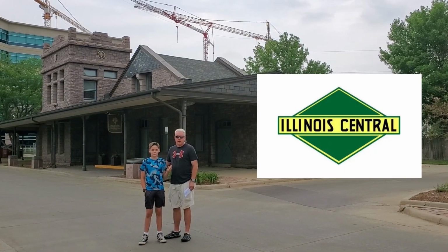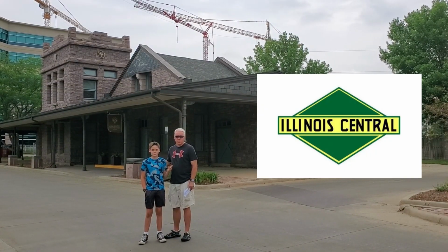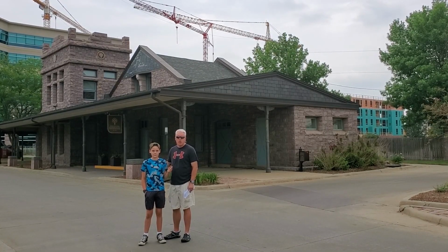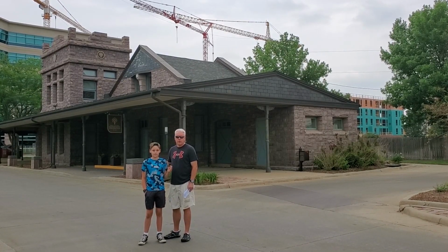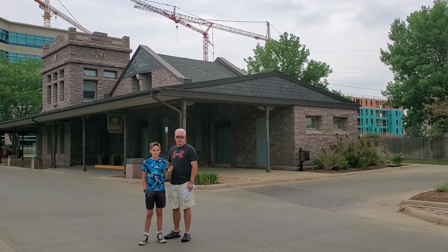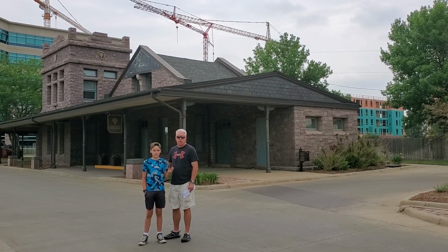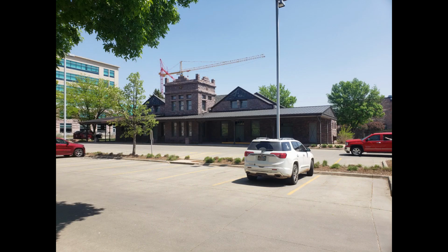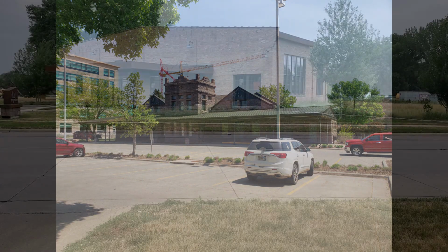And then we finally arrive here at the mighty Illinois Central. This depot here has my vote by far for the most ruggedly handsome depot in Sioux Falls. It's a really cool looking building. I don't know exactly what's going on in this building, but it is in regular use. I believe there's a bank or a law firm or something like that in this depot today.